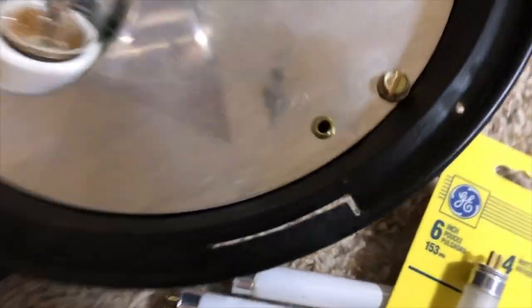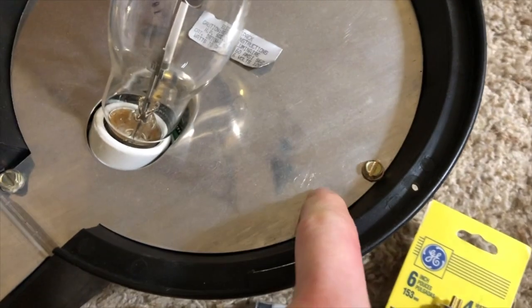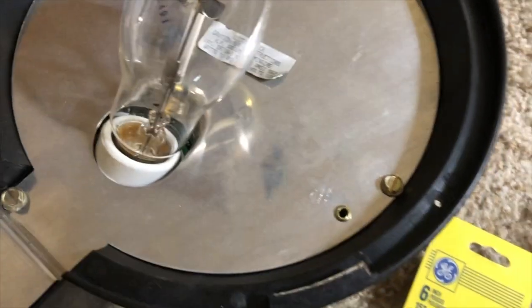Now that I think of it, there's this little hole here, and I'm pretty sure that's what the other end of this steel wire is attached to, unless it's attached to other things too. Not too sure, but it's a safety measure, I do know that much.